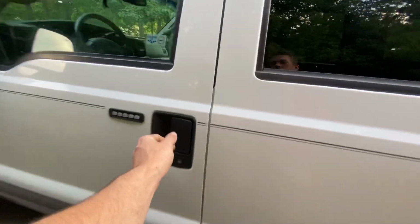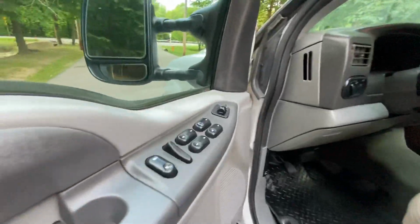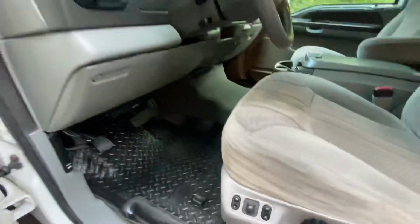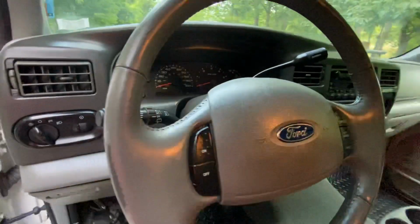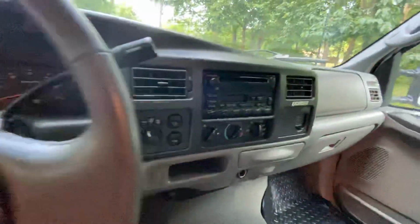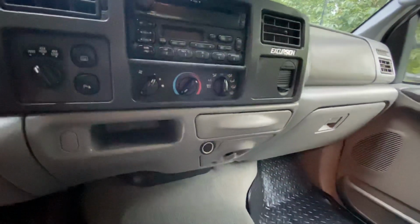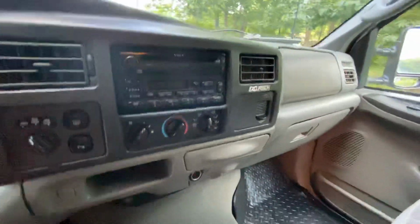Let's take a look and see power locks, power windows, as well as power mirrors, all the power options on the driver's seat, cruise control, and the front of the steering wheel. See the CD player in with the radio, as well as all the climate control, the four-wheel drive selector here, and the parking assist.